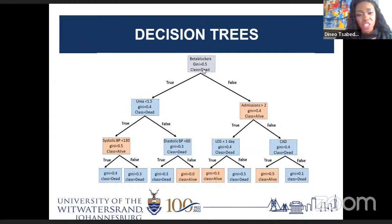See over here, we have our Gini index, which is 0.5. It basically shows that the split is almost even. And if a patient was on beta blocker, then the next question to ask is, what was the urea? Is the urea less than 1.5? If the answer is true, you ask the next question: what was the systolic blood pressure? If the systolic blood pressure was less than 130, then you would say, okay, the patient died. So it follows your typical scheme of how you would make a decision as a human being when you see a patient with heart failure in the wards.